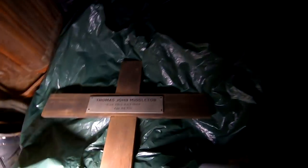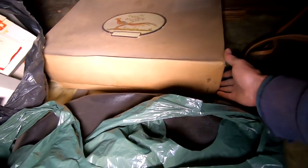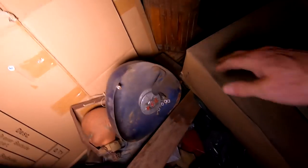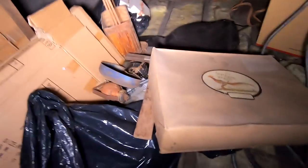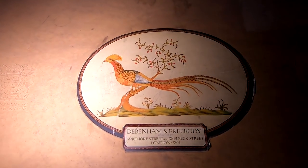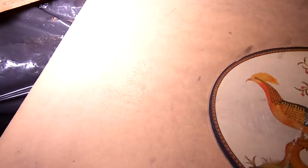Oh, that is very unusual, very strange thing to have. There's another. Oh, God, that's really heavy. Bear with me at the neck. Debenham free body. Look at that. By appointment to the Queen. By appointment to the King, that side.